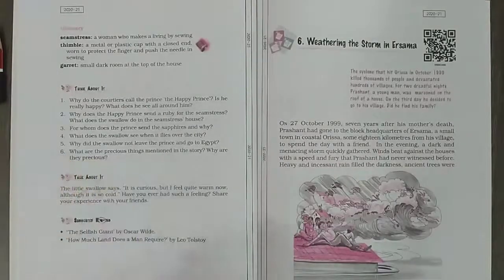Question number 6. What are the precious things mentioned in the story? Why are they precious? The precious things mentioned in the story are the leaden heart of the prince and the dead bird. They are precious because they symbolize heavenly virtues like goodness, sympathy, love, selfless service and sacrifice to make others happy.